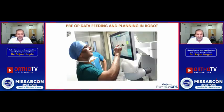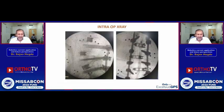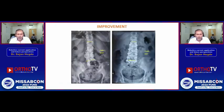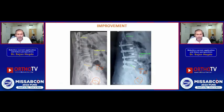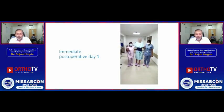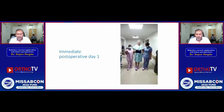So after you have assessed them, you do the pre-op data feeding and planning. Usually it is done by my team. And then an MIS multi-level robotic surgery is done. And we get a correction of the frontal as well as the sagittal deformity. She has got an excellent correction. As you can see here, her preoperative and the lateral postoperative. We usually make the patients walk the same day in the evening.